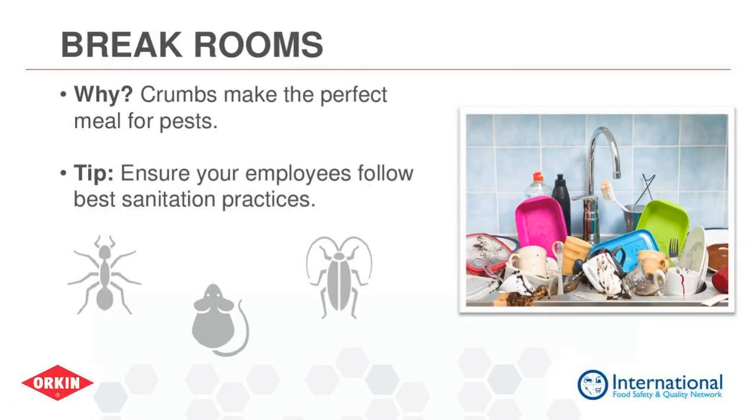We tend to keep production areas really nice and clean. Again, as I said, we think inside the box. We think inside those processing areas, inside those warehouses. Typically, sanitation is pretty good. We can often forget about some of the other areas, the offices where people may eat their lunch, the break rooms where employees come and have their food. We often forget about these areas. And one of the hot spots that I always look for, especially in break rooms, is vending machines and refrigerators.